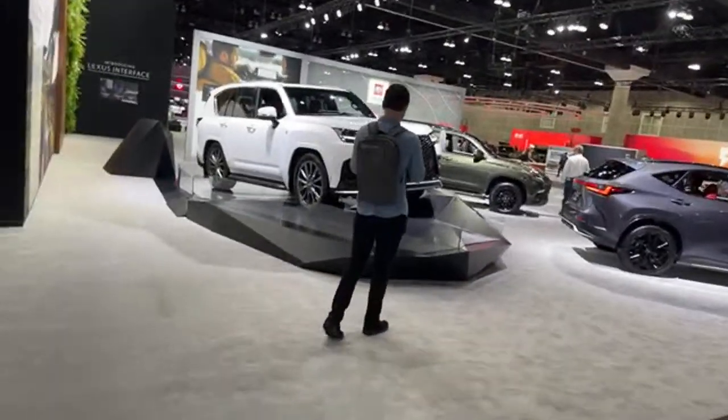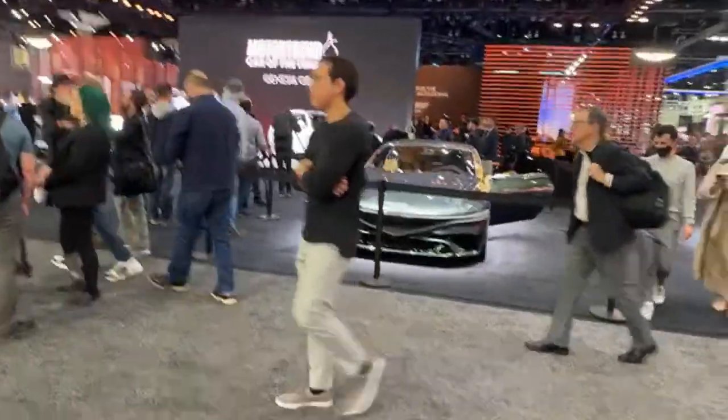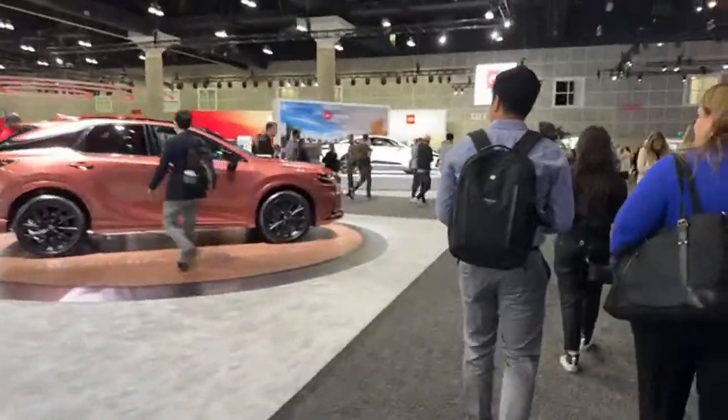Not necessarily the coolest car, but the coolest EV. But then again, it is just a prototype. Now we can head over there. I see Toyota has something on display. I'm assuming that's going to be fully electric too, because all these automakers are really emphasizing their transition to a more sustainable future, which is pretty cool.